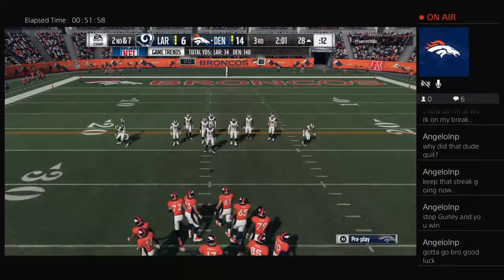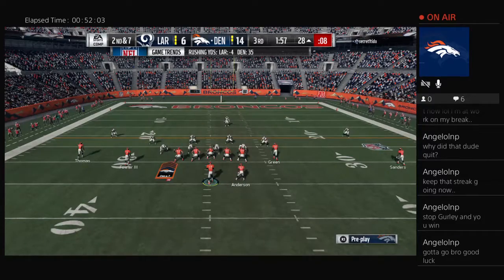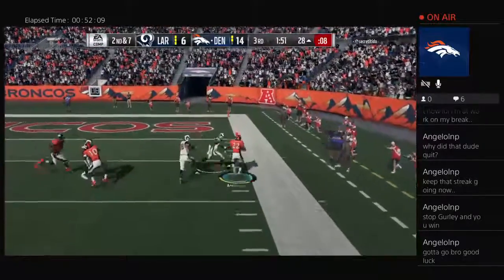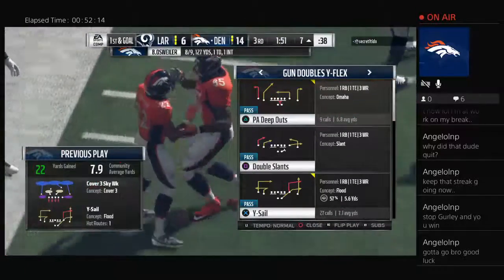They stay on the ground for 2nd down. Out of the gun, it's Osweiler. A dump off to Anderson. A good pickup there at 22.